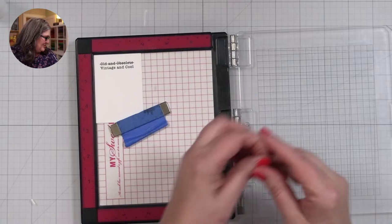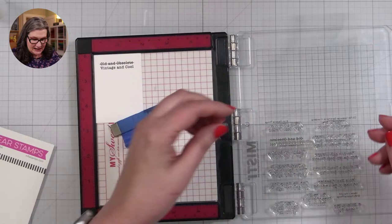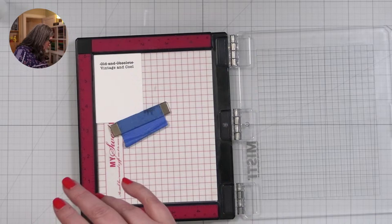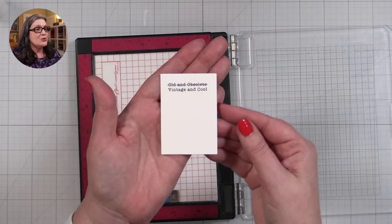Now, this is kind of a quick card today. I think I did have more of a plan going in just because I die cut some things. But here's what we're gonna do. Okay, now here's our note. Isn't that cute? So sweet. Old and obsolete? No, vintage and cool. That's me. Oh, that's what I hope to be. All right, so here's what I'm thinking.